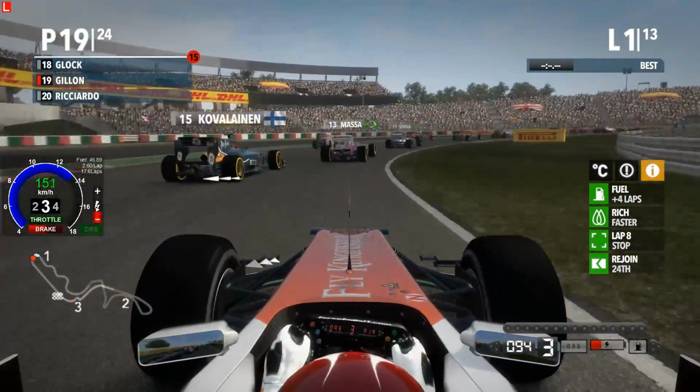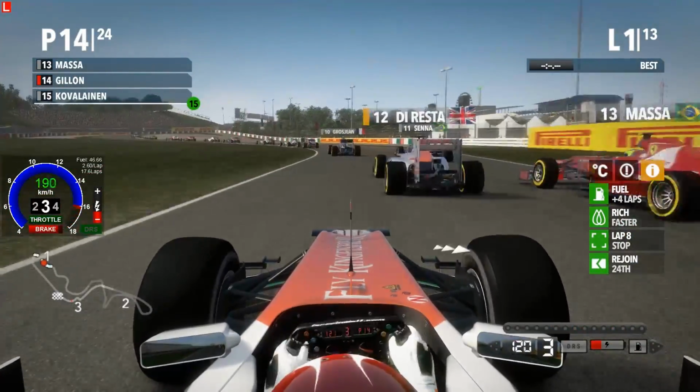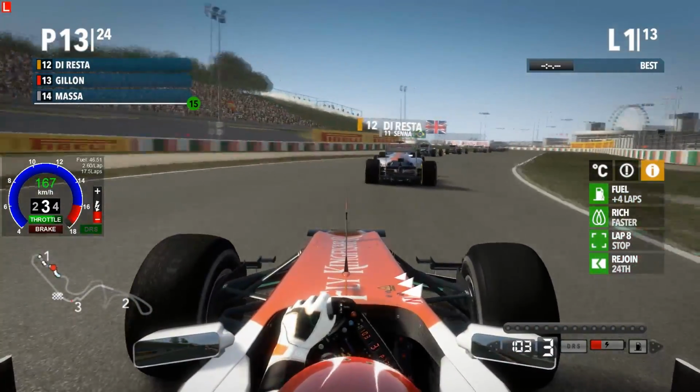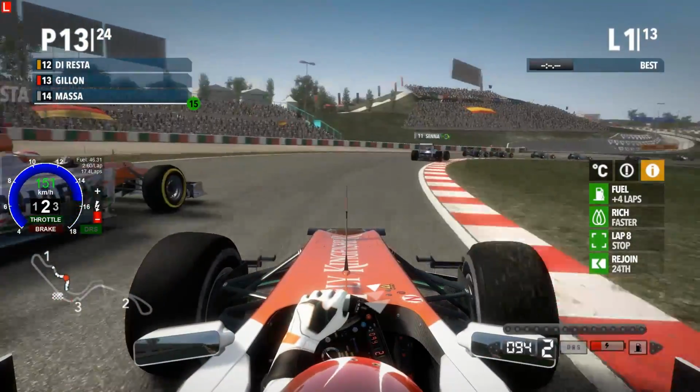Oh, lots of people run wide. I'm going to take my opportunity there and dive up the inside of a few of them. Worked quite nicely as they're all going slowly again. Whoa, almost hit my teammate there. He's trying to stick on the outside of the Ferrari, which I've done quite nicely. Up to P13 already.